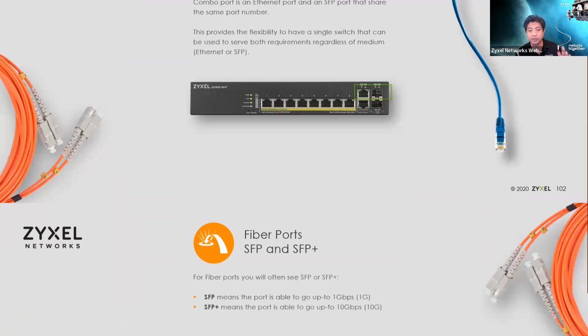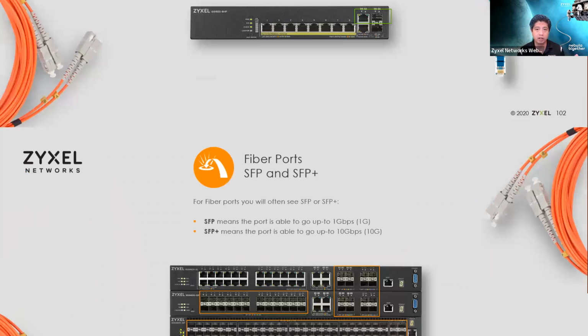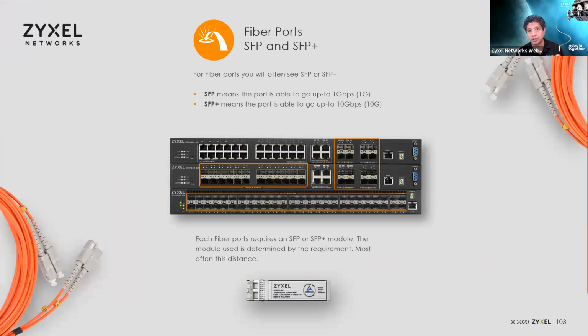And then the fiber comes as SFP and SFP+. SFP is just gigabit fiber ports, and SFP+ is transceivers that will take you to 10 gigs of connectivity. So you just have to use the appropriate transceiver for different links, different types of fiber, single mode, multi-mode, and then of course the speed, if it's SFP and SFP+.